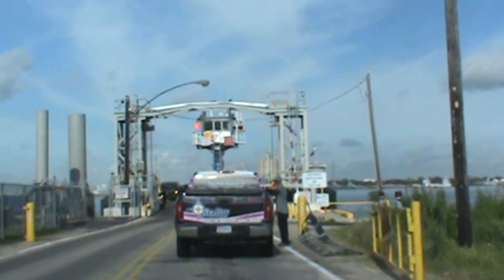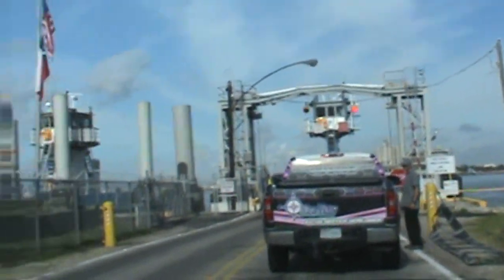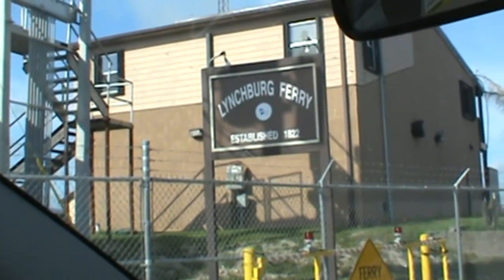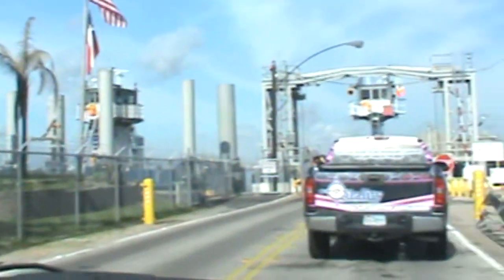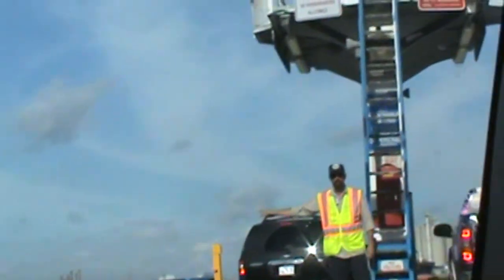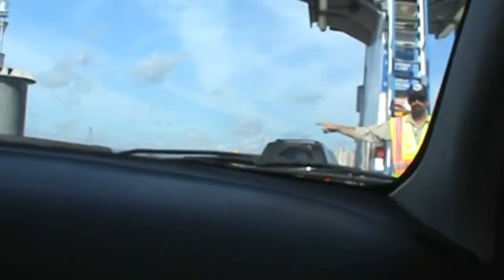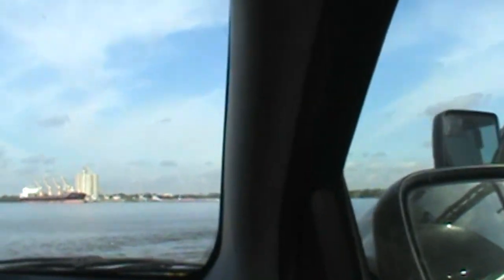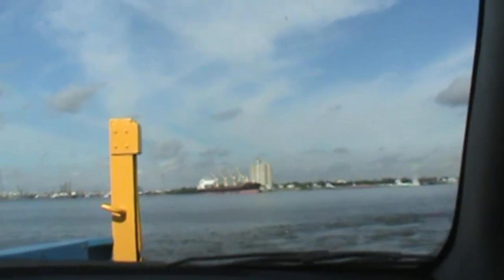Waiting on the ferry boat. Lynchburg Ferry, established 1822. Pretty cool. There we go, we're getting on the ferry. Good deal. And this thing is teeny tiny. Yeah, just get on up in there. That's it, baby.